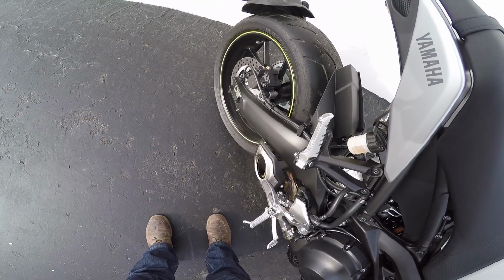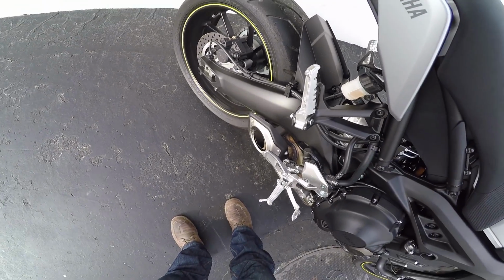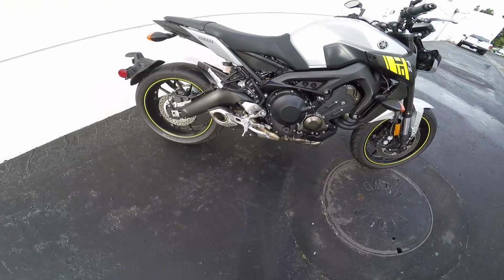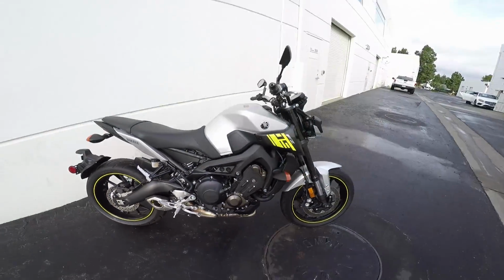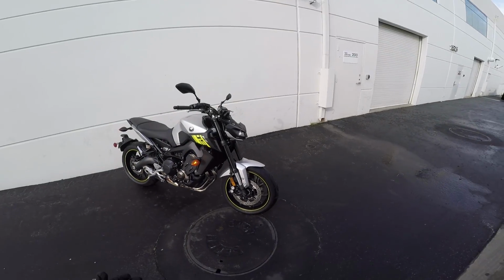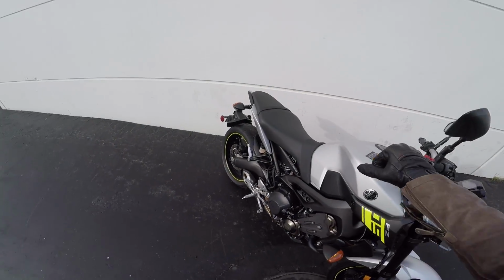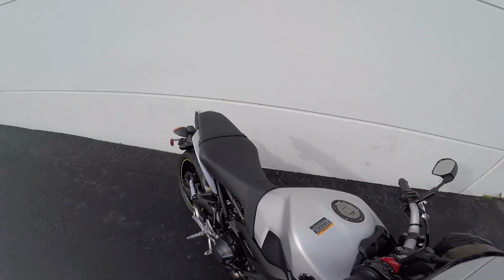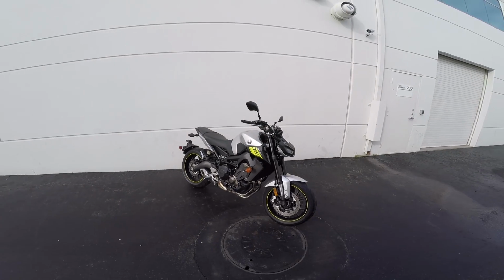There it is. That lovely 3-cylinder growl that we've come to love so much. Oh yeah, this is new too, I think. The like little muffler cover thing. Anyway, there you have it. 2017 FZ-09. Am I a fan? Yes, I'm a fan.